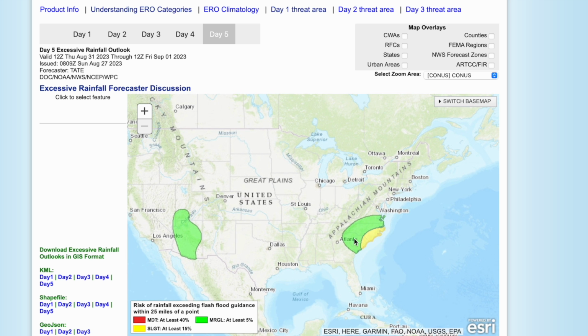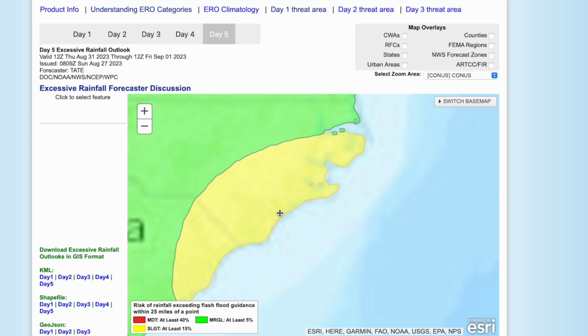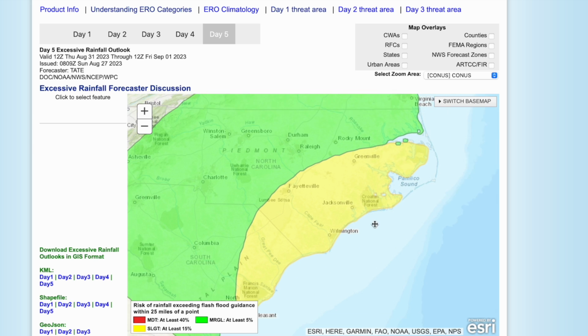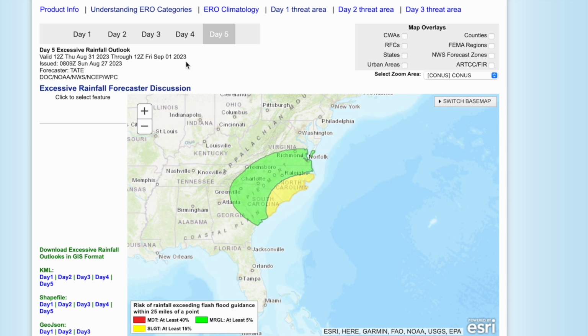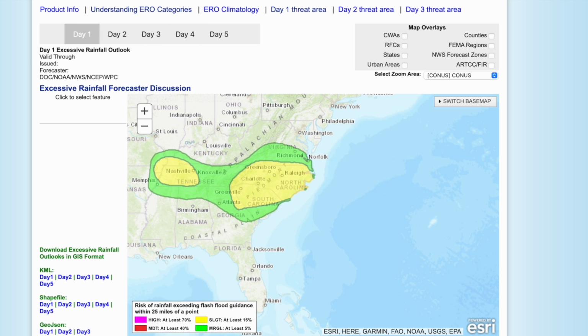We have a slight risk of flash flooding down here once again in the Carolinas. The biggest cities in this region are going to be Jacksonville, Greenville, Fayetteville, Wilmington, Mount Pleasant, North Charleston, and Charleston. So look out for that. We have a big risk of flash flooding pretty much every day for the next 5 days, or a slight risk rather, which is a pretty decent sized risk, but yeah.